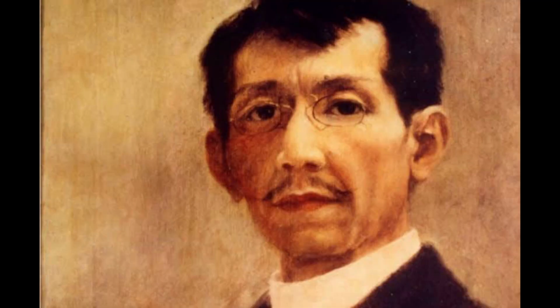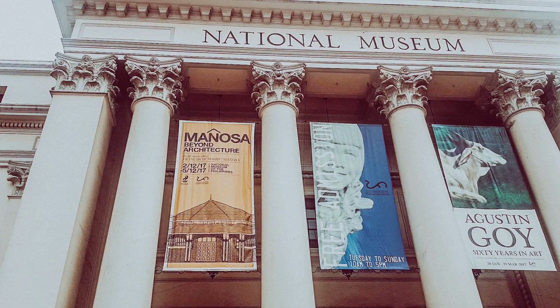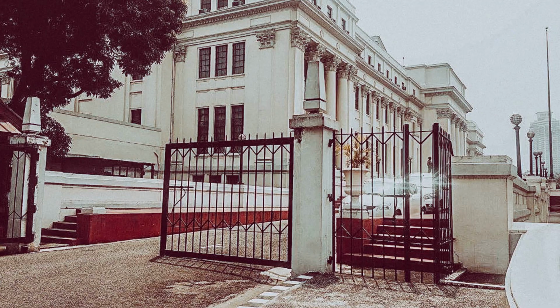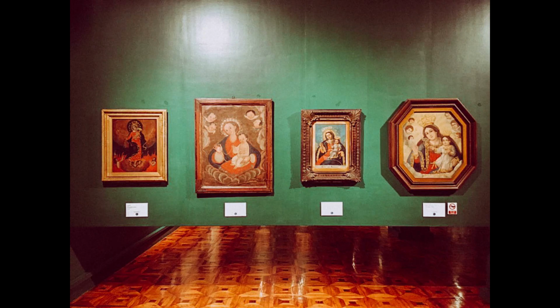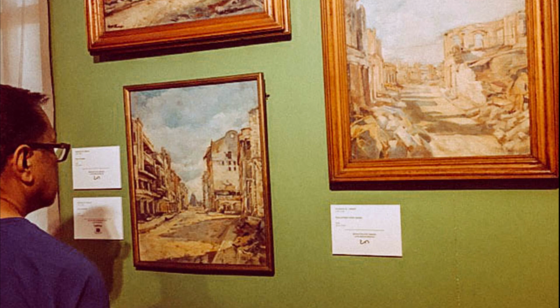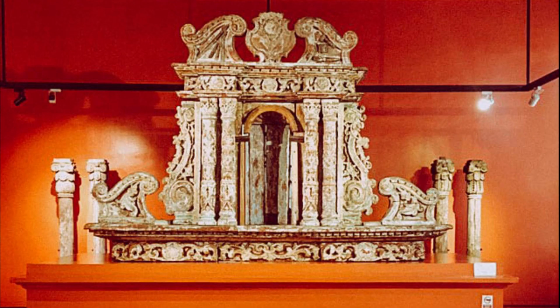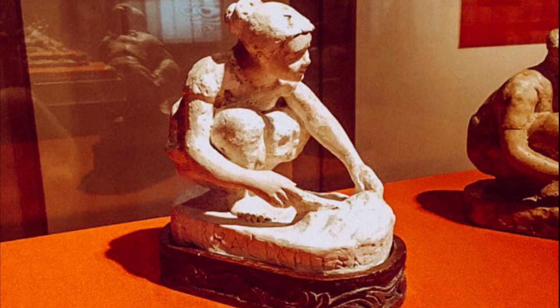Juan Luna, Felix Resurrección Hidalgo, Fernando Amorsolo, Jose Rizal, Isabelo Tampinco, Martino Abellana, Vicente Manansala, Carlos Botong Francisco, and many more. They were painters, sculptors, artisans, and national heroes who wielded their brushes, fashioned with their chisels, and played their roles in history. In so doing, they not only produced these marvelous works, but also shaped the culture and heritage of our country. Their art and their deeds will not be forgotten. They remain preserved in the hallowed halls of our National Museum for all generations to see.